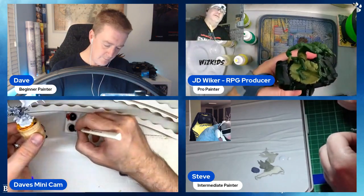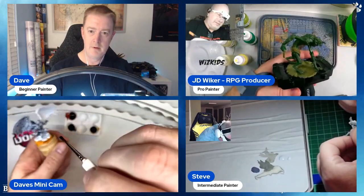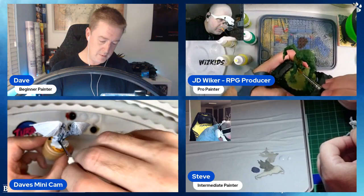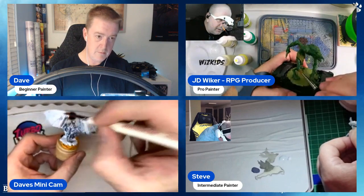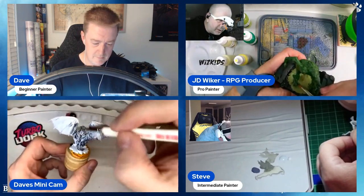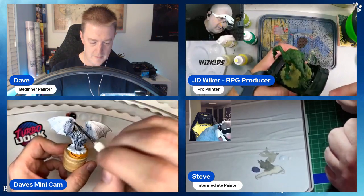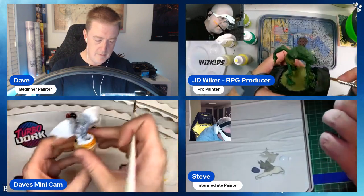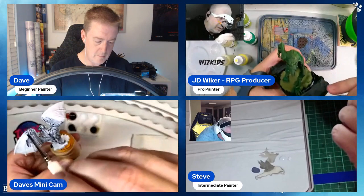As you might be able to tell, I had already started on this particular troll. I like to get the base coat down early so that I can actually focus on doing the shading and stuff. Painting a base coat's nice and all, but once you've seen one stream on how to do that, you kind of got it down. So I start early so I can add shades and highlights, the interesting stuff, while I'm here with you guys.